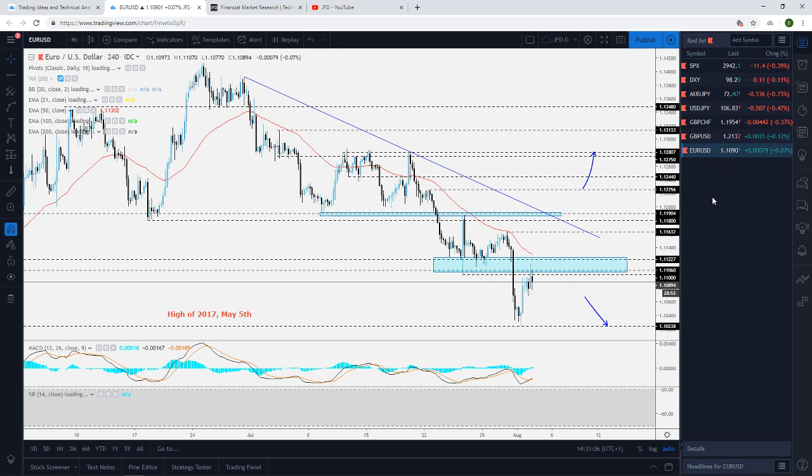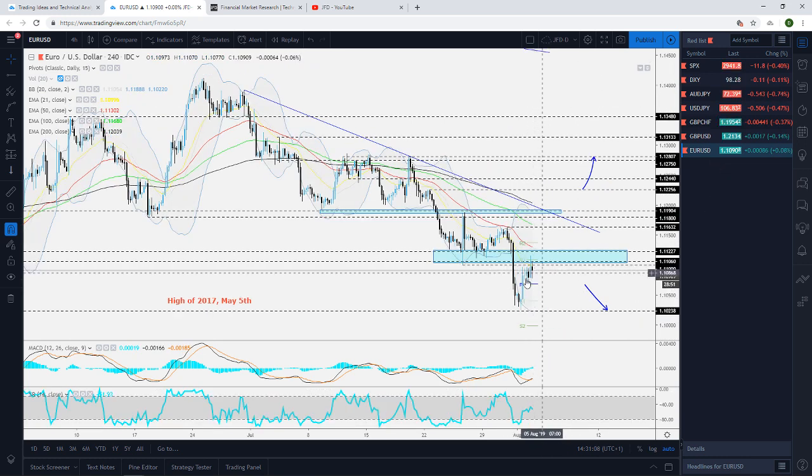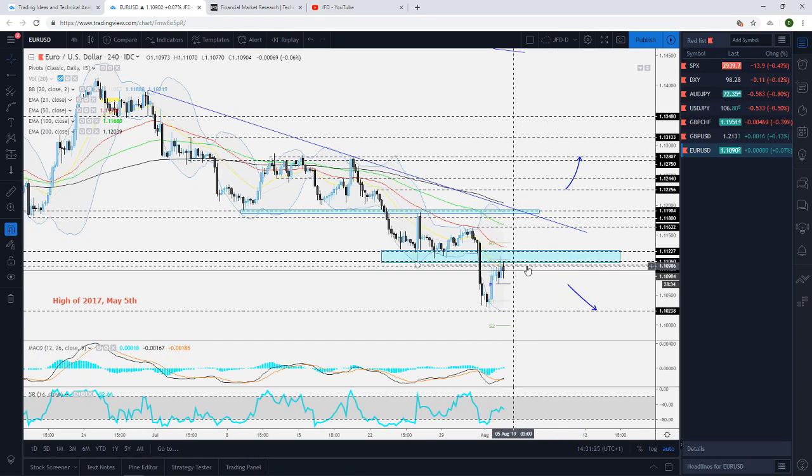Very quickly on this one, so it's also stuck. It's not moving anywhere. Probably it could end the day like this, because as you can see, it tried to push higher today, tried to make a move above the 1.11 level, but failed to do so. Of course, it did overshoot it a little bit, but quickly got back below it. So now it's basically stuck again below this 1.11.